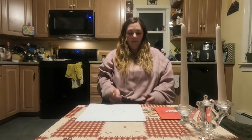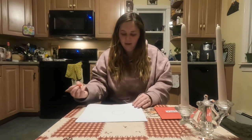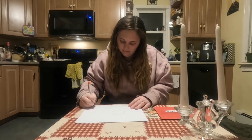I think that's too small, but I guess I will have to deal with it. Should I sign my name? Because we want to know whose is who. So, artist signature at the bottom. Here's my paper. It's beautiful.